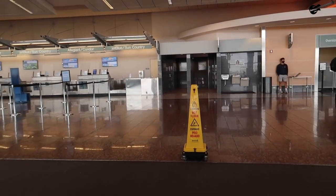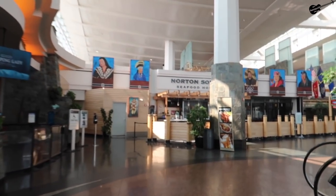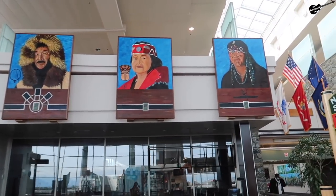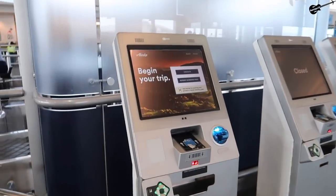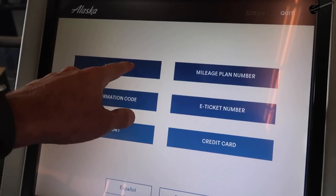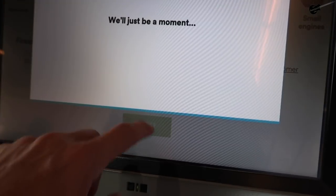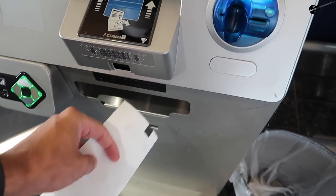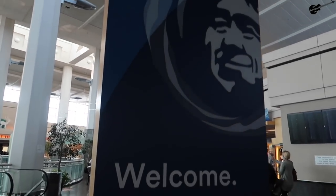Welcome to ANC Airport and the South Terminal, where most of the airlines here in Anchorage are located. There's quite a bit of local flavor inside this airport, as you can see, from bears and moose and native Alaskan paintings and furs. So it's a really cool experience to fly out of here, and quite a few dogs fly out of here as well. But let's check in. And that would be that. Very easy experience. And now let's head to the security checkpoint and gate C7.